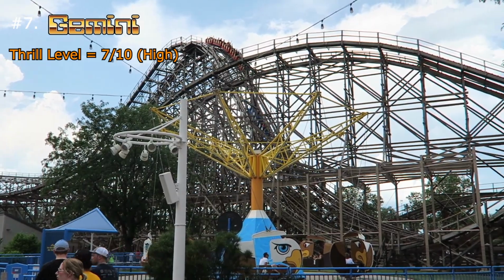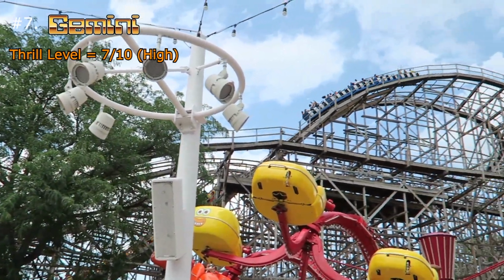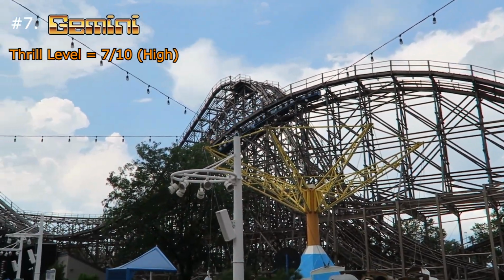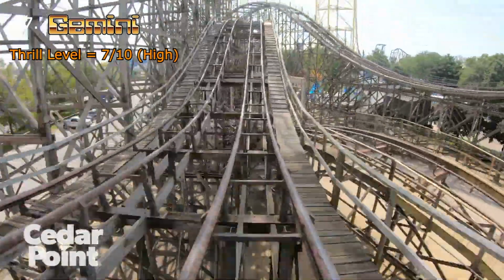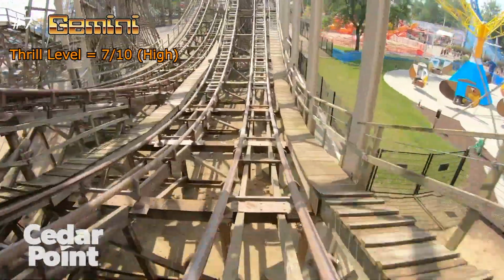Gemini is a classic steel hybrid with a wooden coaster style layout, delivering some fun airtime and near-miss effects throughout the ride. I recommend the blue train for this one for reasons I'll get into later. The first drop is really fun in the back seat, and the various drops throughout the ride deliver some solid floater airtime.